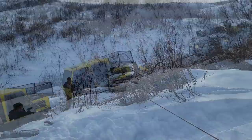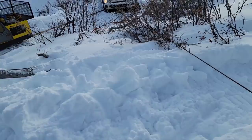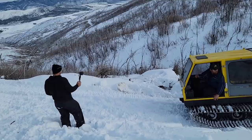Hey, hold up, hold up. We got it broke loose now. Turn this way, Lizzie. There you go, right there. Let off a little, Matt. There's a pile of pallets right there. Okay.